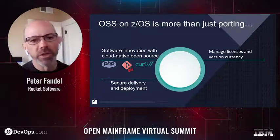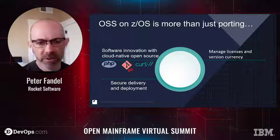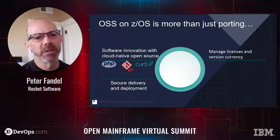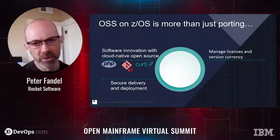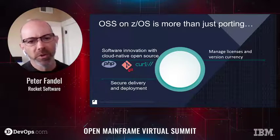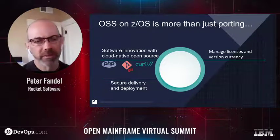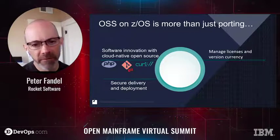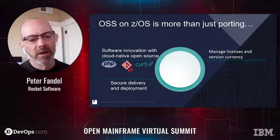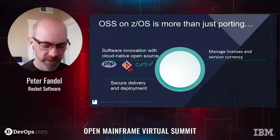And then you also want a secure delivery and deployment system. This is particular to the mainframe because security is so important, and provenance and origin of where your developers are getting their open source is of critical importance. So you want to be able to control and manage where your development engineers are downloading open source from to make sure that that source is safe, it's been curated for z/OS. And so that's another factor with using open source on z/OS.